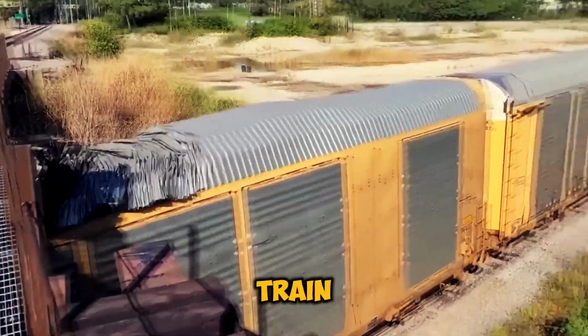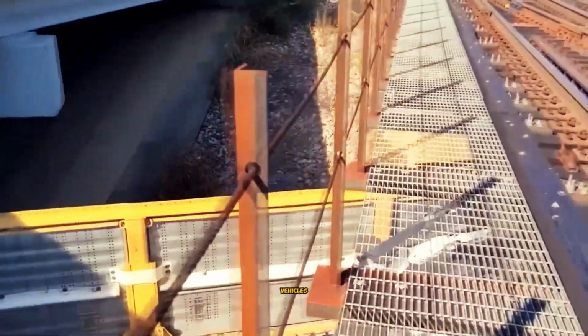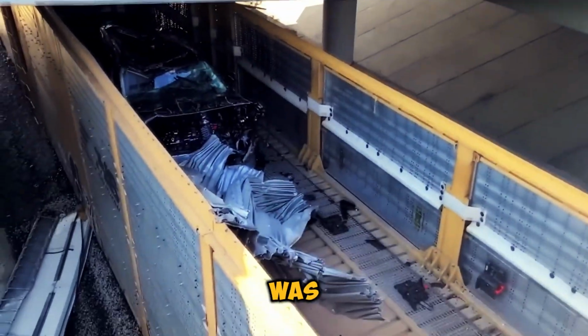And it wasn't just the train that got wrecked. Look at those poor vehicles. No wonder the damage was so expensive.